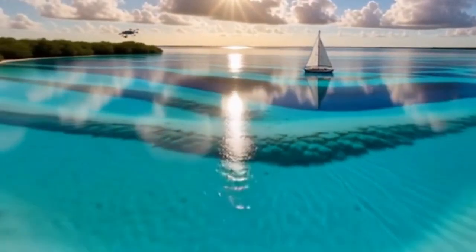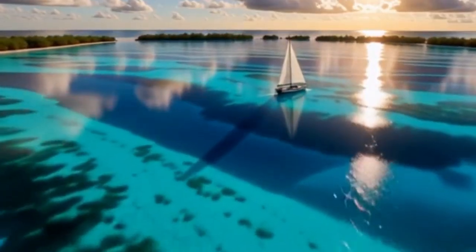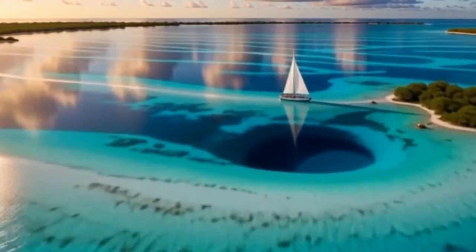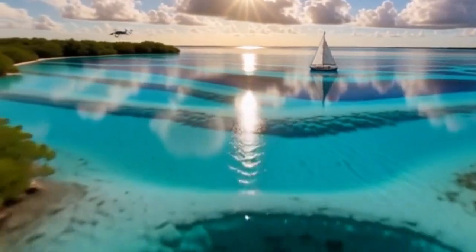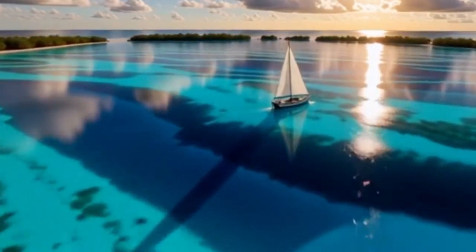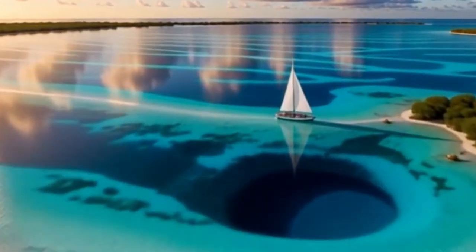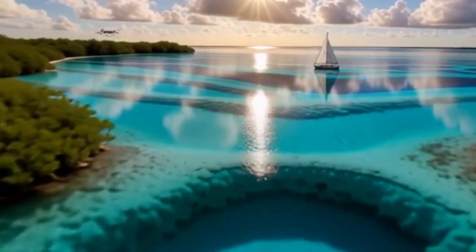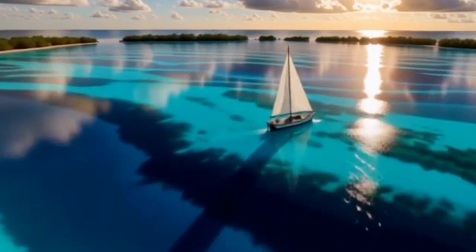Visiting Bacalar Lagoon is more than a sightseeing trip, it's an experience where nature's artistry and history merge, inviting you to slow down, observe, and soak in the tranquil magic. Every shade of blue, every reflection, and every gentle ripple tells the story of a place where time feels suspended and where beauty flows freely in every direction. So step aboard, let the sailboat drift, and immerse yourself in the enchanting waters of Bacalar, a true natural masterpiece and one of Mexico's most magical destinations.